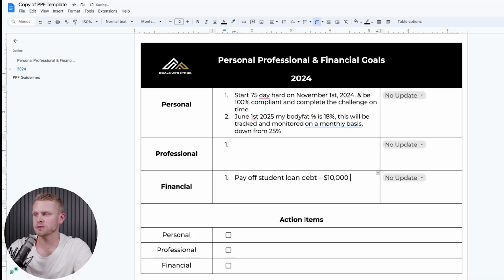So there's $10,000 in student loan debt. Okay, the goal is to pay it off. So is it to pay it off in 12 months? Is it 6 months of those 12 months? Like we're looking at the year's goals, and they want to do it in, let's say, 8 months or 7 months. Like let's just get specific on it.